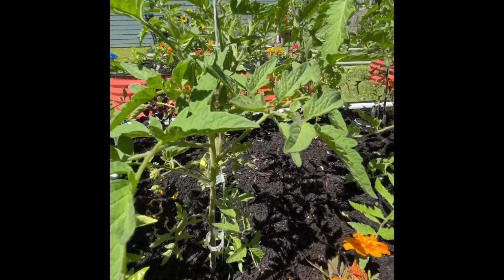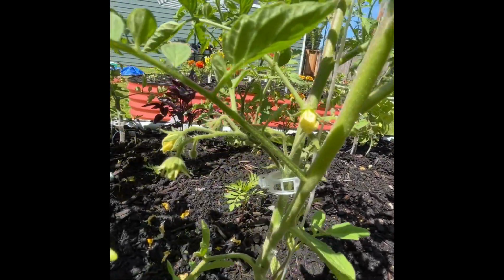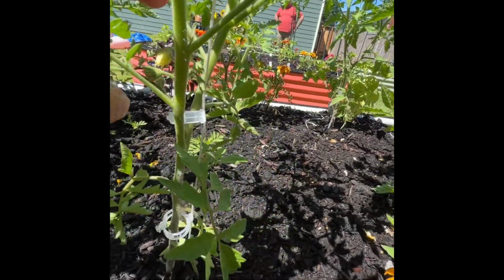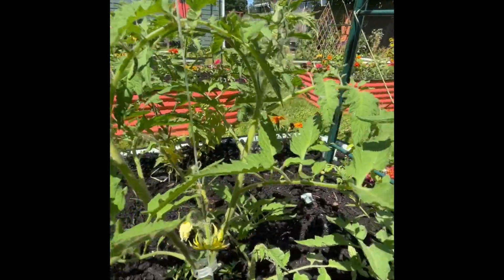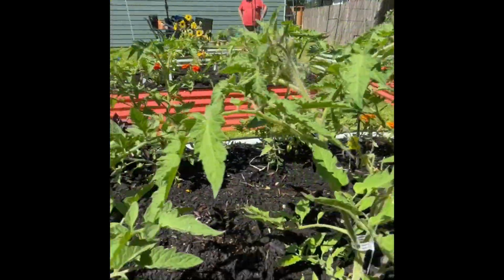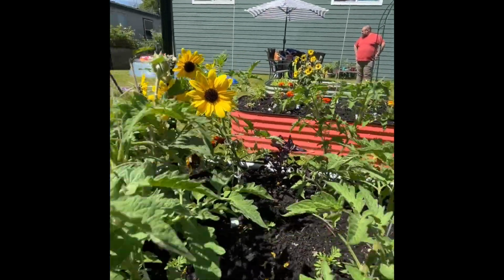Here's Paul Robeson, another one that I'm so excited to try. I do see some blossoms, no fruit yet, but they're coming. And you can always just help them along. Pretend you're a butterfly or a bee and give them a little tap. Just be gentle, but enough to move it around a little bit, shake them up. It'll help.